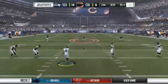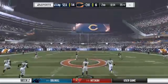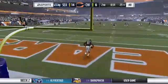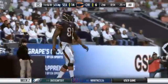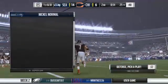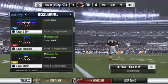Tucker now to kick it away following the touchdown. This is taken about 7 yards deep, and no run back here. This will be a touchback, and it comes out to the 25-yard line. And now Chicago getting ready to go as they take the field.